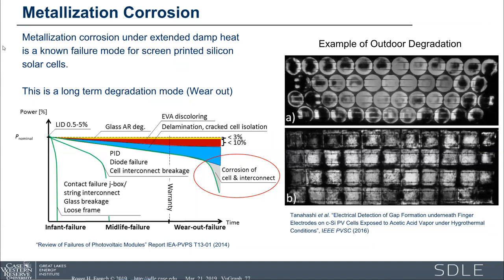From the IEA report of review of failures for PV modules, that was one of the few identified as a potential long-term wear out mechanism. So it may take a long time to manifest, but when it does, it could be pretty catastrophic and sort of an end of life failure. And there is some evidence that this does occur in the field. There's some work by Tanahashi who's collected some of this field data, and we're seeing at least patterns that resemble what we might see in damp heat. So I think there is a correlation there, but we certainly do need to be cautious with what we're doing in chamber testing.